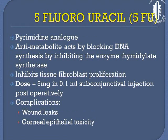5-fluorouracil is a pyrimidine analog. It is an antimetabolite which acts by blocking DNA synthesis by inhibiting the enzyme thymidylate synthetase. This also inhibits tissue fibroblast proliferation. 5-fluorouracil is used in a dose of 5 mg as a subconjunctival injection. It also causes wound leaks and has more likelihood of causing corneal epithelial toxicity.